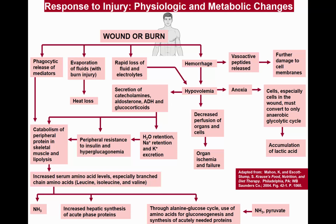You get heat loss, right? But if you've got another type of big wound, that also can lead to heat loss. Any break in the skin that is a large wound is going to cause rapid loss of fluid and electrolytes. That leads to hypovolemia, right? Blood pressure and blood volume drop because you're losing blood, fluid and electrolytes.